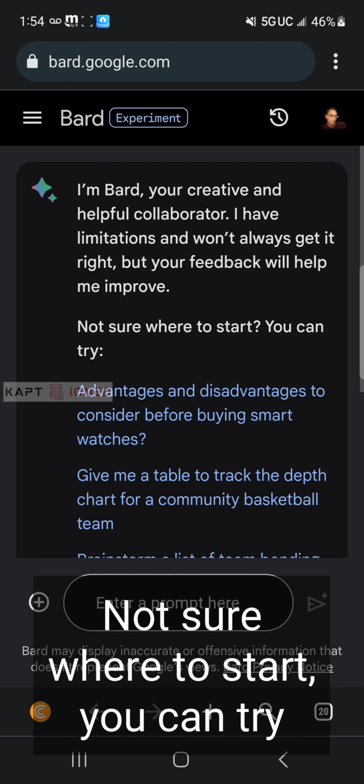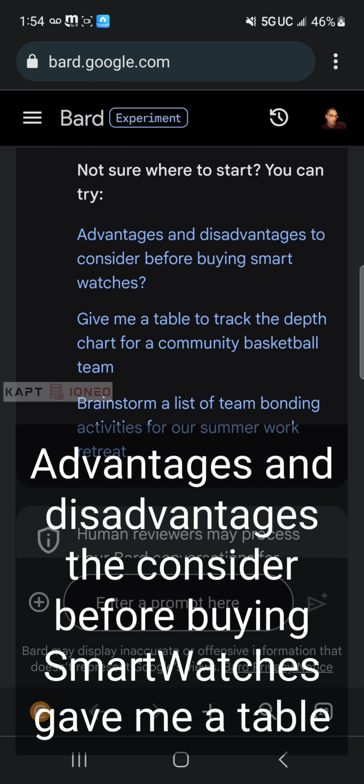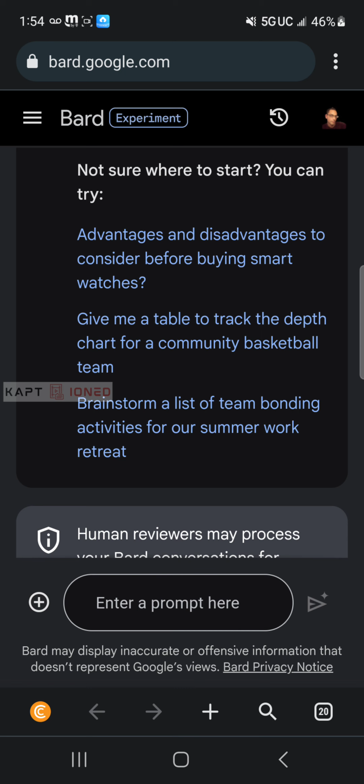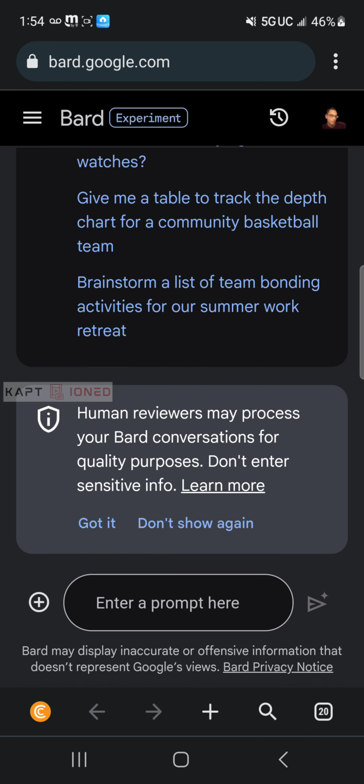Not sure where to start? You can try: advantages and disadvantages to consider before buying smartwatches. Give me a table to track the depth chart for a community basketball team. Brainstorm a list of team bonding activities for our summer work retreat.